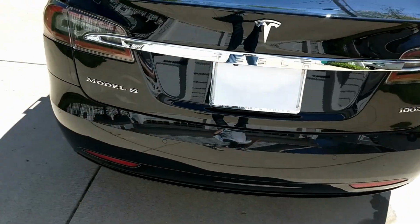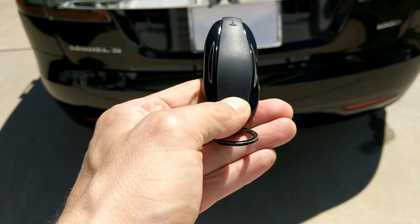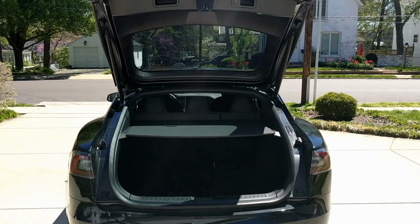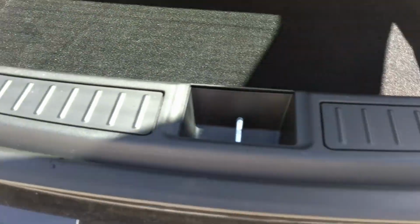And so let's get a look in the cargo area of the car. The automatic rear gate lift. And this cover partially folds up so you can see the inside. Nice amount of trunk space back here. And as you can see, no damage from loading or unloading. This car has been taken very, very good care of.